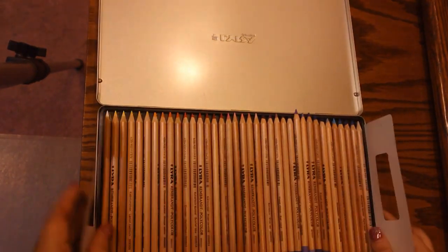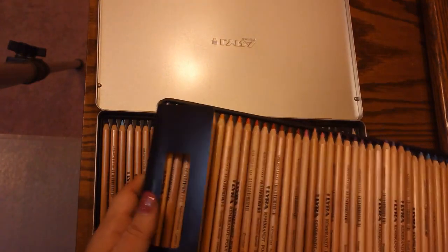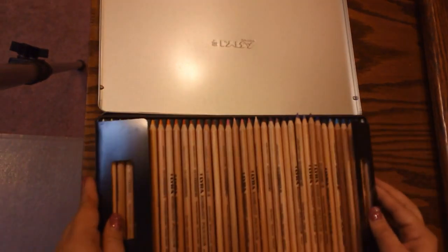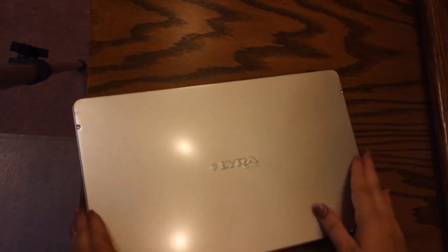And I believe that, nope, these ones don't come with a pencil sharpener. Some pencils come with a couple of those little cheapy pencil sharpeners that you see, but this one does not. Okay, so we'll close up that tin, and we'll put them away.